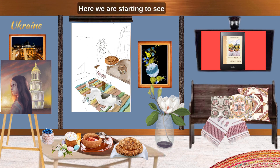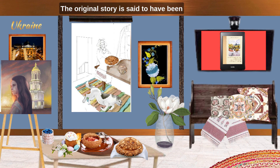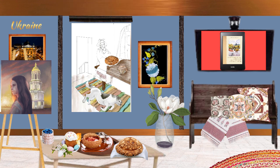Here we are starting to see the second picture of the series. This is the story of old Mother Hubbard and her dog. The original story is said to have been set in England and was one of the most popular publications of the 19th century. In this series, we have turned it around and made it a Ukrainian story.